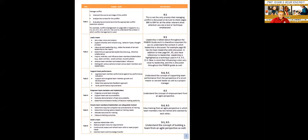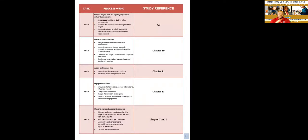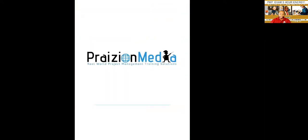I've got a study plan in this little guide that you're going to get if you sign up. We have the people pieces broken out, and you can see I'm referencing where you can get that information in the PMBOK guide. I'm also going to be referencing places of interest in the Agile Practice Guide. So you can see this is a beast of a course, but in 5 hours, we are going to be covering all of this minutia.